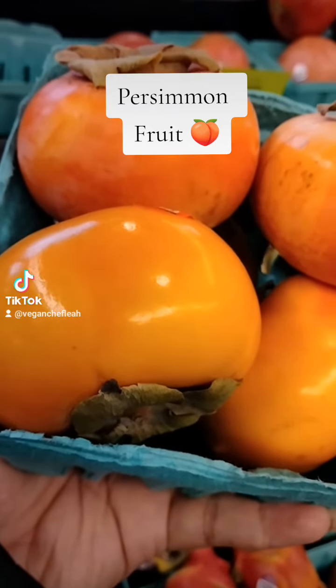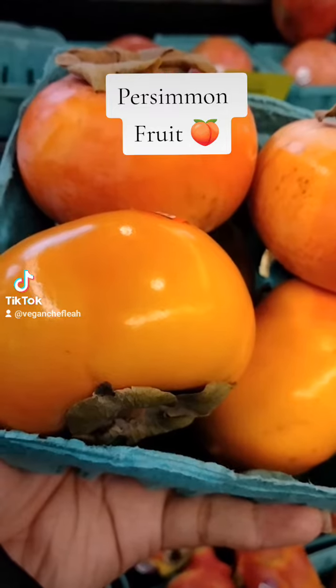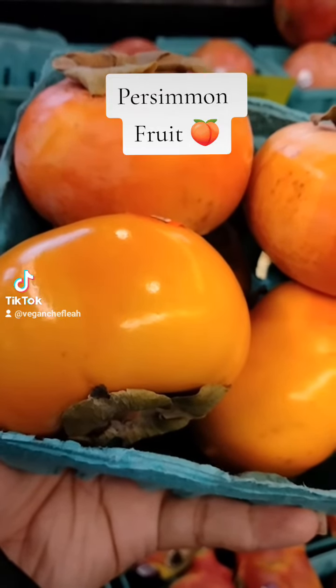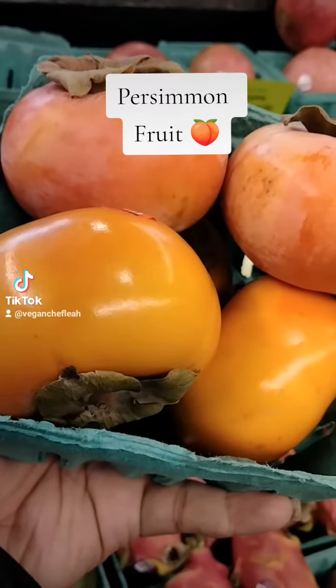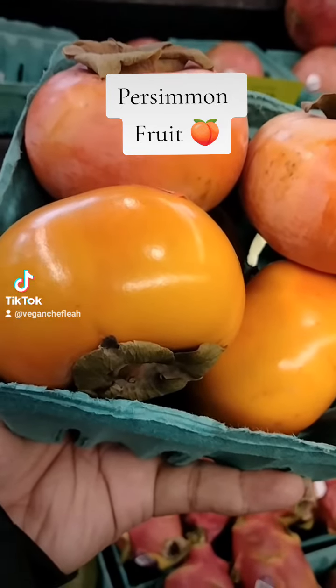The taste is very sweet. If you've never had it before, it's kind of like a taste twist between a mango and a papaya. It's kind of hard to describe, but they're good. They're really good, and you know they're ripe when you touch them.